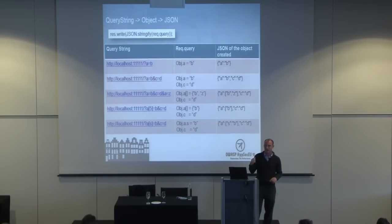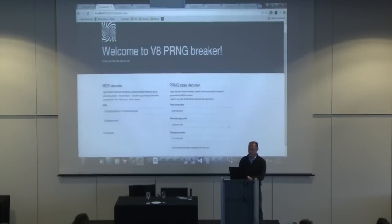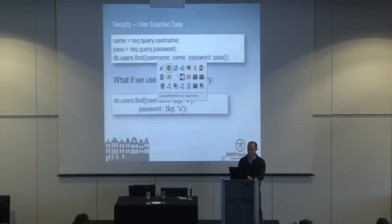Now, I hope it rings a bell that in the previous slide, we actually showed that we can use the greater than operator. So we can take advantage of that in a short while. So let's actually see that in action.